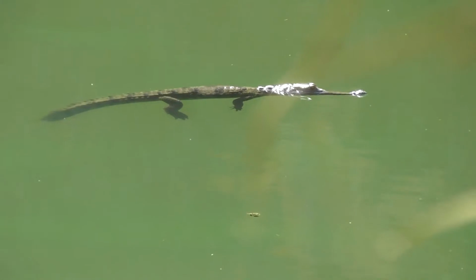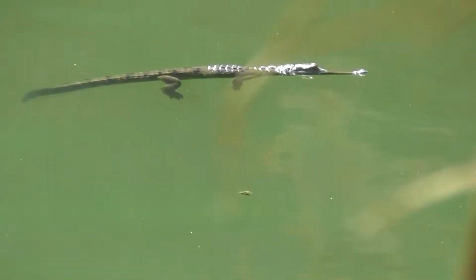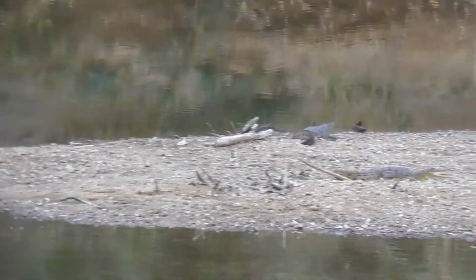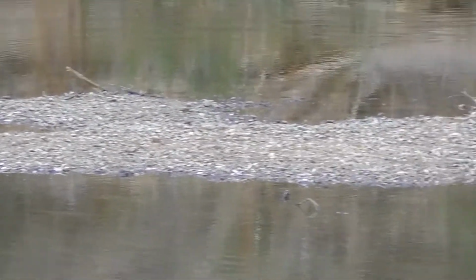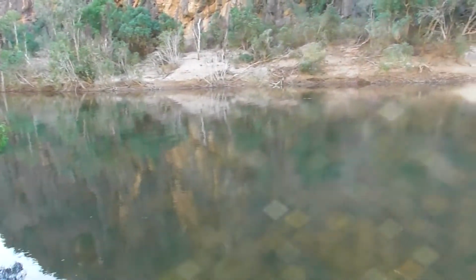Opportunists. See how he'll lay there floating like a log? As long as he doesn't move, fish don't know he's there. We think there's about 8 of them altogether. I might not be picking them all up on this camera. Ten minutes walking, and we've got 6 or 8. It's shady here, so not the best picture, but it's a beautiful spot along the river.